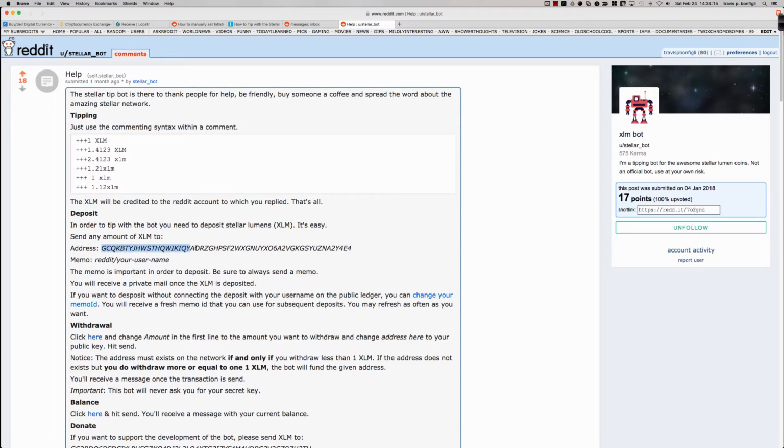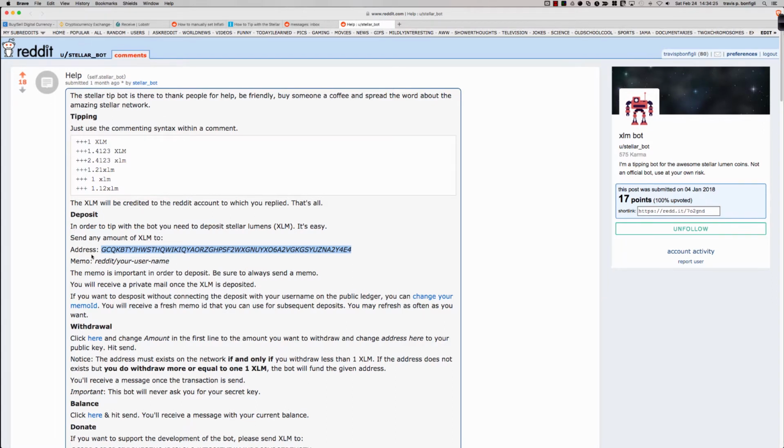So I'm going to grab the deposit address right here. Now, what's very important to understand with Stellar Lumens, unlike some of the other cryptocurrencies that are out there, is that when you're moving it around, there's this memo field. And you want to make sure that when you're making your deposit to Reddit, you think of the Reddit deposit as putting it in a little vault that's kept on Reddit, maybe even a safety deposit box.